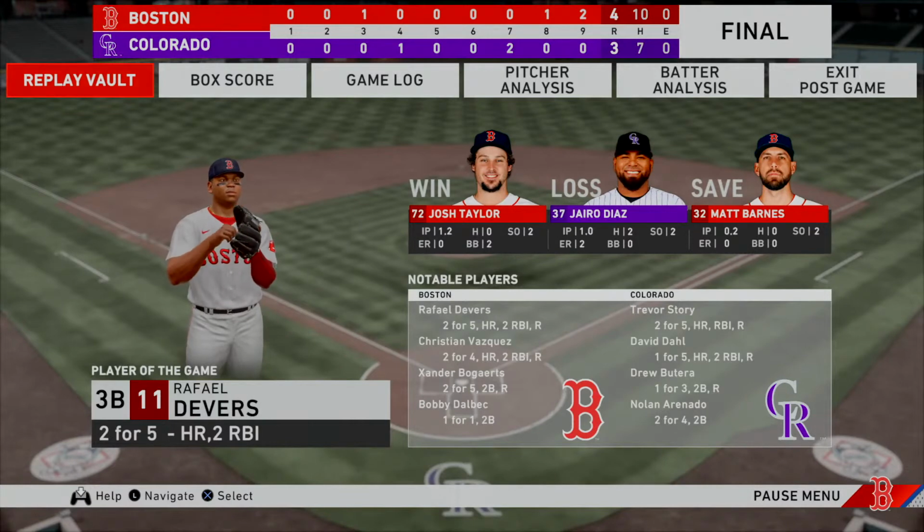The final line score for our ball game tonight. For the victorious Boston Red Sox, 4 runs on 10 hits, no errors. They left 9 runners on base. For the Rockies, 3 runs on 7 hits, no errors. They left 9 runners on base. Time of the ball game, 2 hours and 58 minutes.